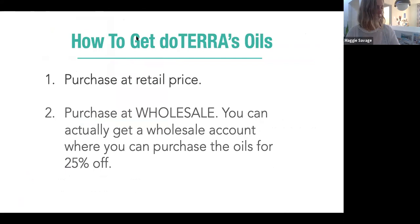So now I'm going to talk about how you get doTERRA's essential oils. Okay. So the first way that you can get them is to get them at retail price. Okay. Very few people do that. Once in a while, I would say 1 out of 100 get them at retail price, if that.